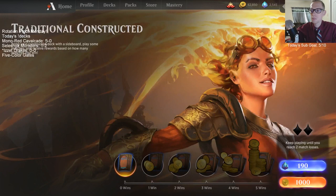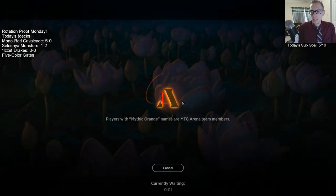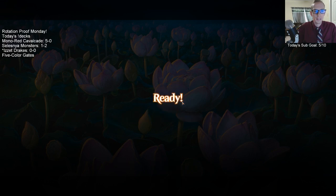All right, with our rotation-proof decks, we like playing through a league, seeing how we do, seeing if we can get up to 5 wins before we get 2 losses. Our opponents, of course, are playing cards that are legal completely in standard right now from all the sets. So we're a little bit behind because we're playing cards from just the last 4 sets.